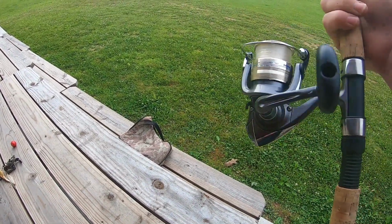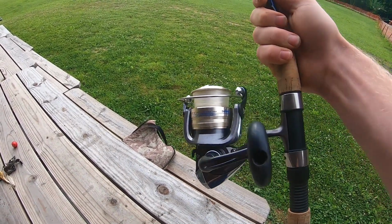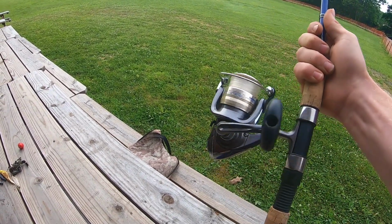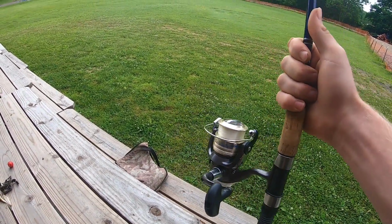I think it said it's got like 6 ball bearings in it, so all my fish, or no. It's got 3 ball bearings in it, so it's pretty smooth reeling. I'm definitely going to keep this, and I'm going to be using this for myself, boys. So this is definitely the find of the day, maybe even the week.